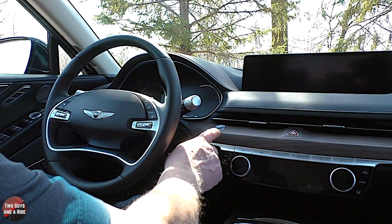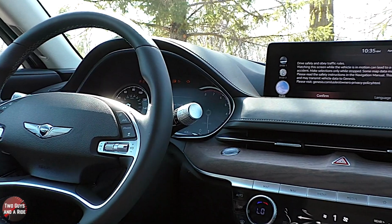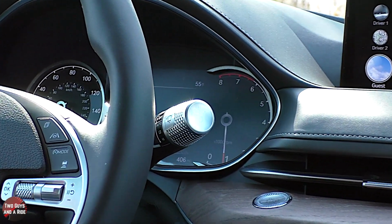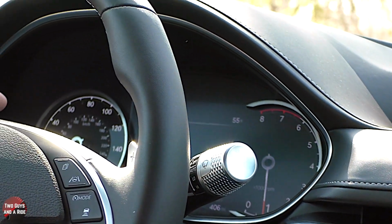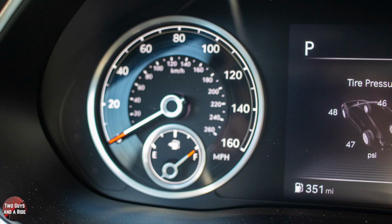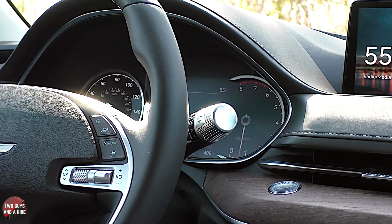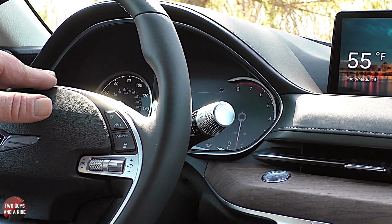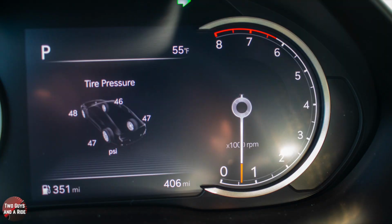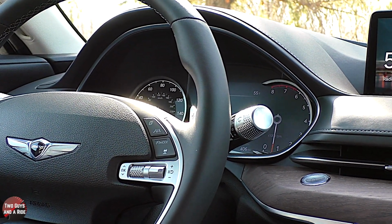All right, it is a push start. All right, so starting on the driver's information screen here, you've got an analog speedometer that has both miles per hour and kilometers per hour, and then you've got an analog fuel gauge. Then you have a digital driver's information screen, which you can change information. And then on the far right, you have a digital tach. And it does run backwards, which I happen to like.